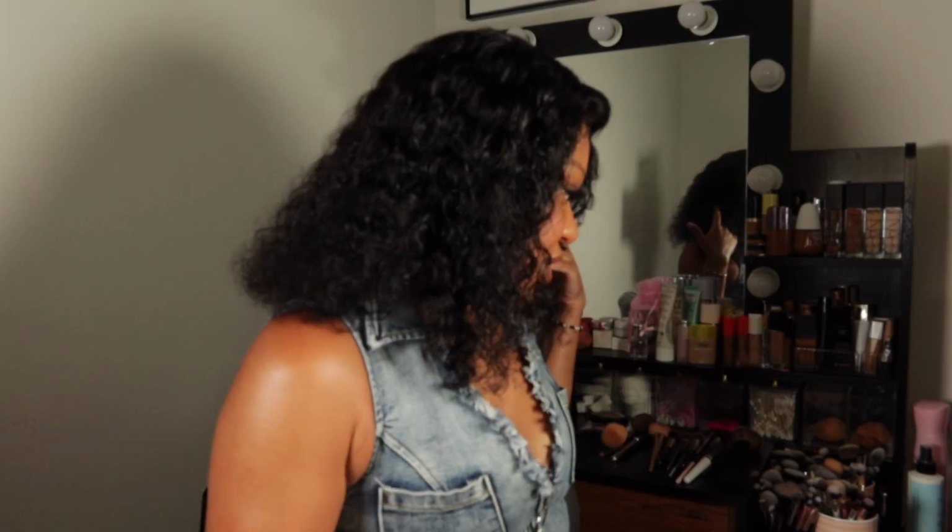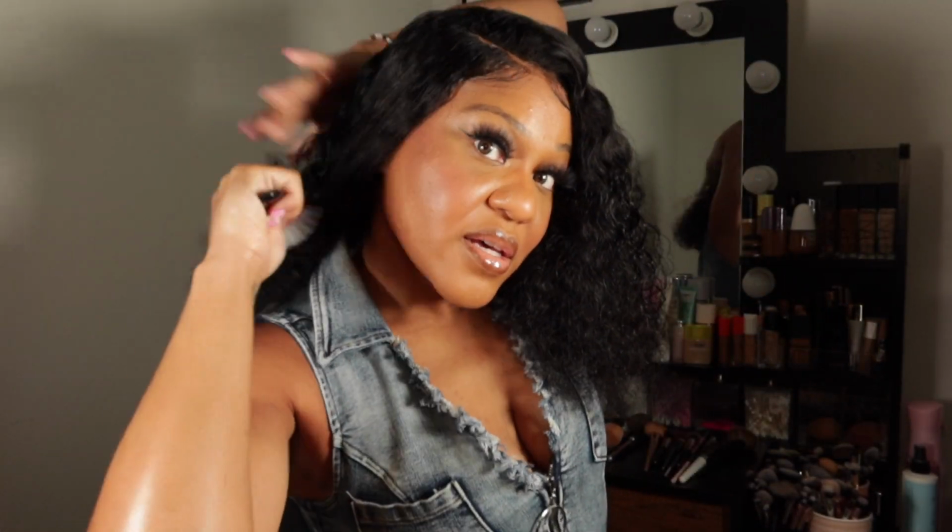Oh, and I do want to show you me brushing the hair, just so you can kind of see what that looks like. Okay, and this is just me brushing the hair. It already has mousse in it, but just look, you might have some little kinks and stuff at the end, but just look how the hair bounces when you brush it. That is crazy. Beautiful, absolutely beautiful, you guys.